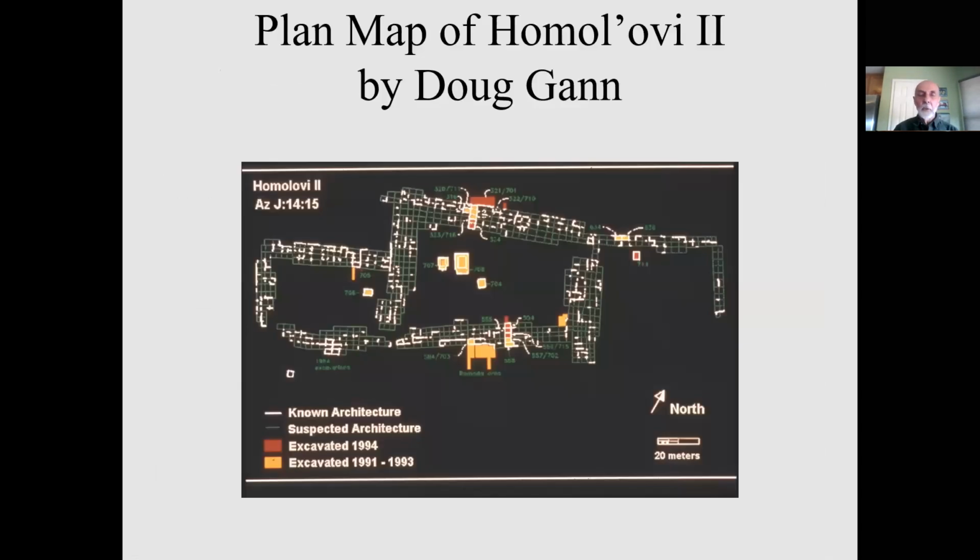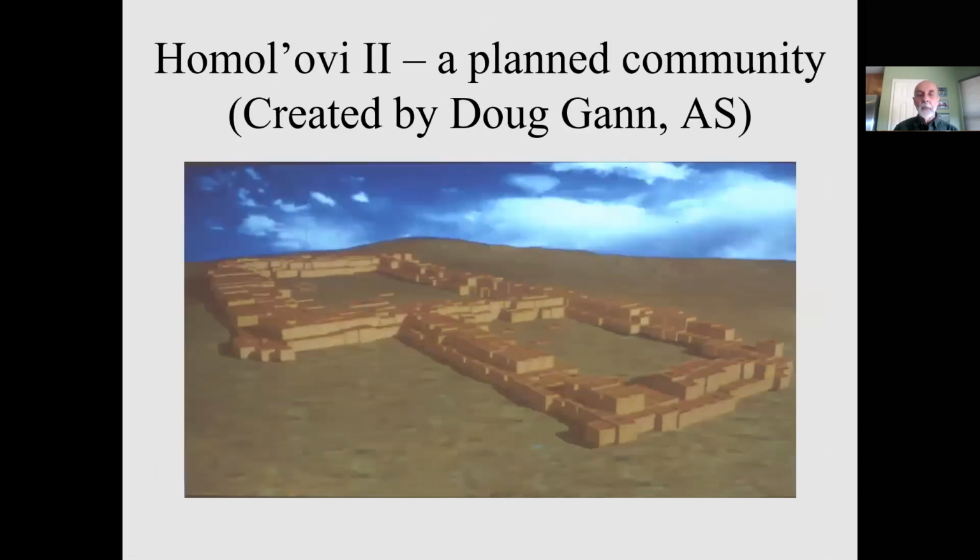Here's Homol'ovi 2 to give you an idea how that ladder construction was put to use. 1,200 rooms, and all the room blocks were built using some form of ladder construction, sometimes involving 20 or 30 rooms at a time, lengthwise. And just another view of Homol'ovi 2.